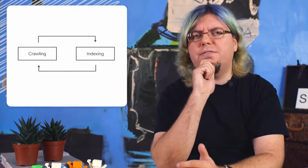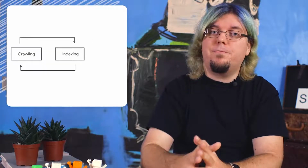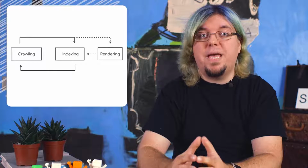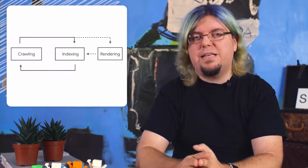But what if some of the content is generated by JavaScript? Well, JavaScript requires an extra stage in the cycle, the rendering stage. Googlebot executes JavaScript when rendering the page, but because this rendering stage is expensive, it can't always be done immediately. Separating indexing and rendering allows us to index content that is available without JavaScript as fast as possible, and to come back and add content that does require JavaScript at a later time.